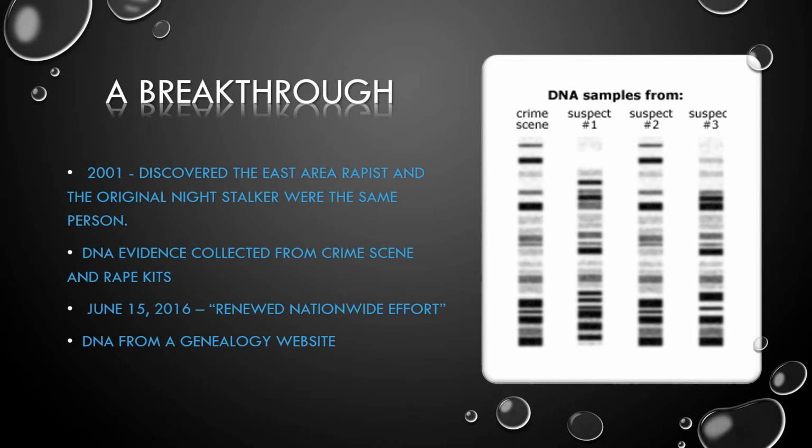It wasn't until 2001, through DNA testing, that the detectives discovered the East Area Rapist and the Original Night Stalker were the same person. They then obtained DNA evidence from a crime scene, the 1980 double murder of Lyman and Charlene Smith, who were bludgeoned to death in their Ventura County, California home. Detectives also began reviewing rape kits that had spanned the 10 counties. On June 15, 2016, the FBI and local law enforcement agencies held a news conference announcing a renewed nationwide effort, offering a $50,000 reward for the capture of the killer.